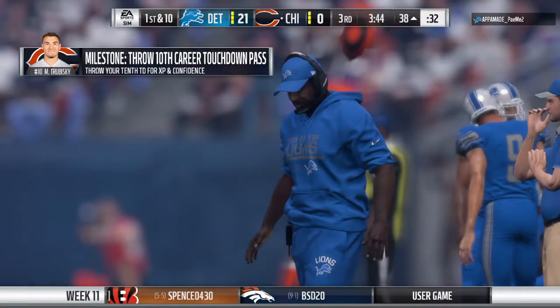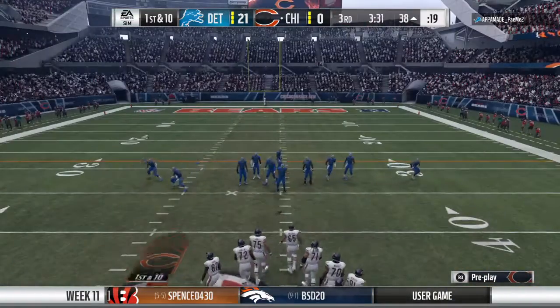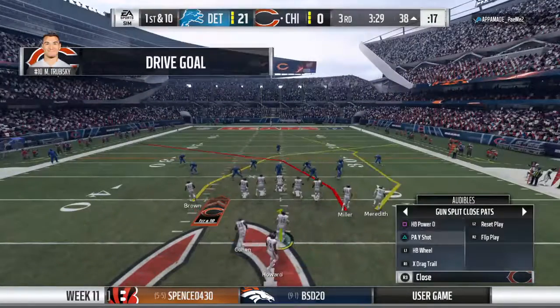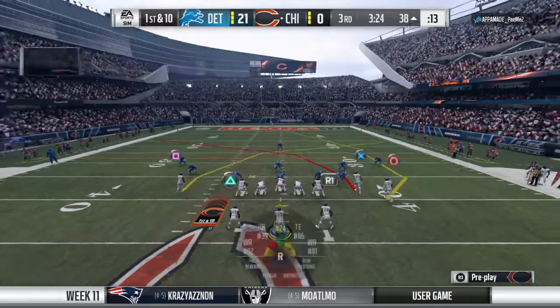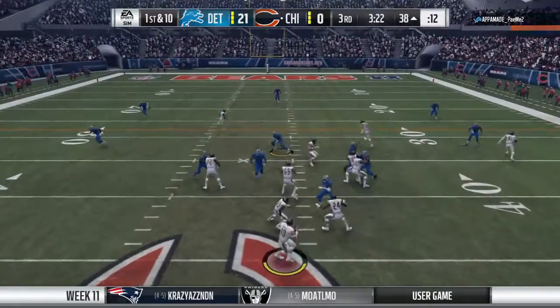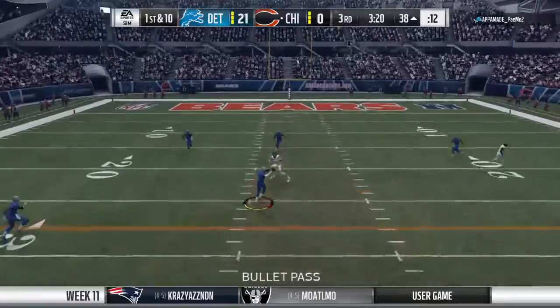That's quite a spot there for his first carry of the game, but obviously they had plenty of faith in him, didn't they? No question about it. And here, why not go with the fresh legs? Able to push forward, pick up that first. Let's go. They go play action here on 1st down.